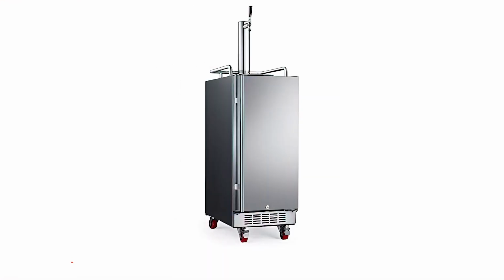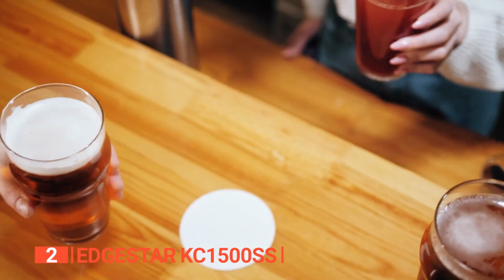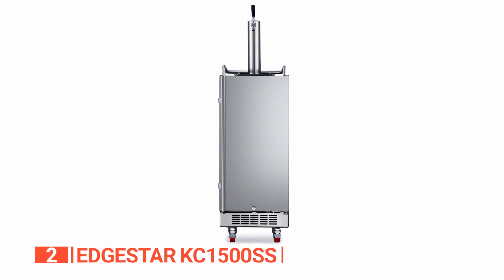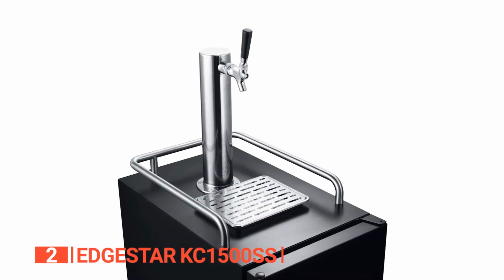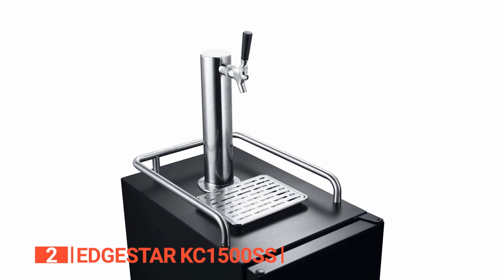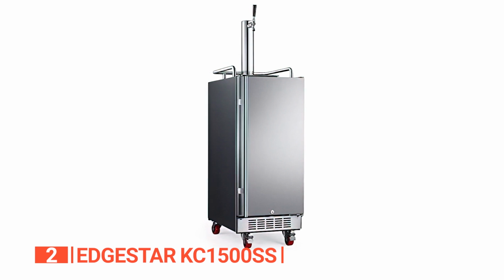The second product on this list is the EdgeStar KC1500SS. It's time to shake things up and impress your guests like never before. This model is the epitome of style and functionality, featuring a solid stainless steel guardrail that not only adds a touch of sophistication but also keeps everything secure. Oh, and did we mention the safety lock? Because we take entertaining seriously.